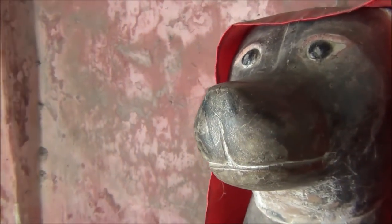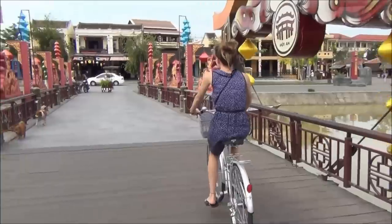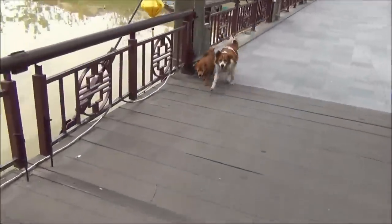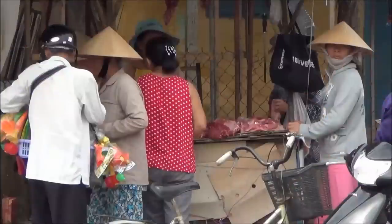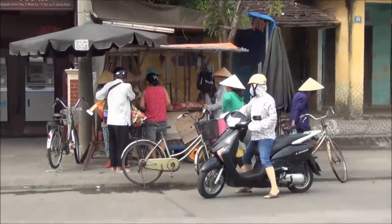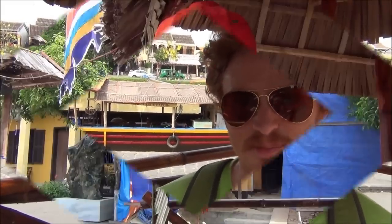The most popular pedestrian bridge in town. Here at a small square, and this is where a lot of fabulous performances take place, especially at nighttime.